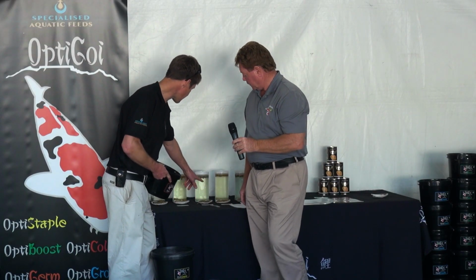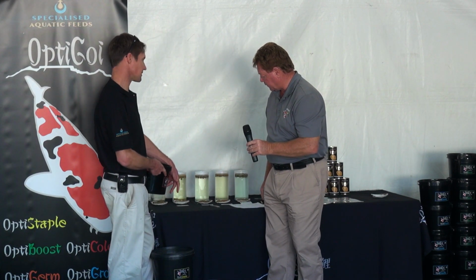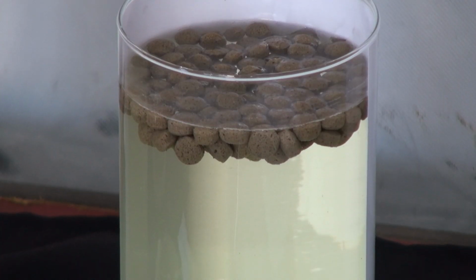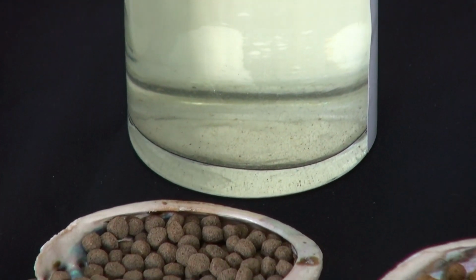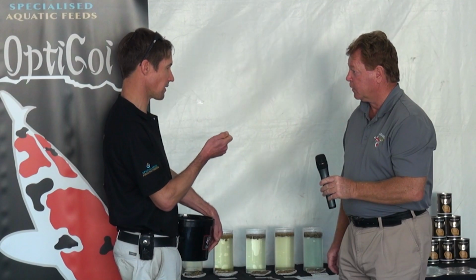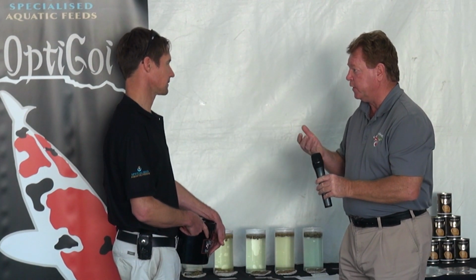So this is our feed over here. We've got fantastic water quality coming out of that. I see that, yes. And it's a locally produced feed. It's also extremely finely ground, which makes it fully digestible. So all of the nutrients in there, the full balanced diet, are fully digestible. So you're actually not wasting money. All the good nutrients are going into the fish.